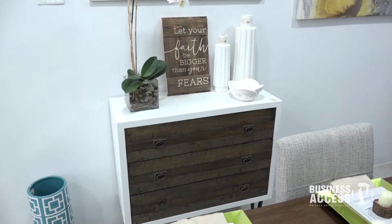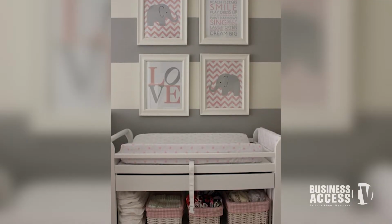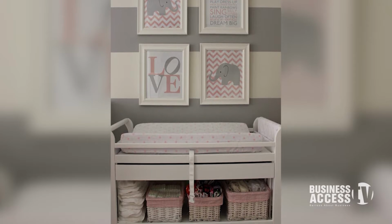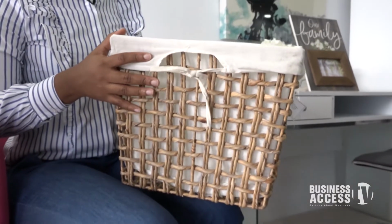So thinking of using probably a dresser, like a 6-drawer, 9-drawer dresser that can also double as a changing tabletop if you buy the appropriate safety changing tops that can be attached to your dresser. Thinking of utilizing the closet space by going vertical, adding more shelving inside the room so you can put baskets that can store diapers, onesies, and all sorts of other things that you'll need for your newborn baby.